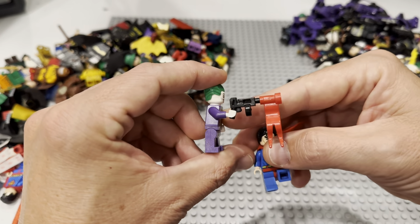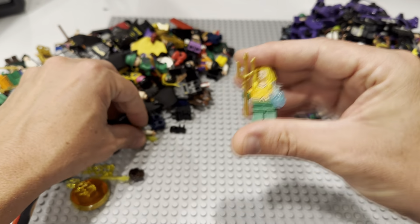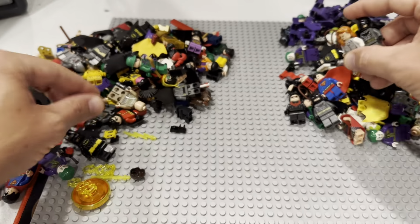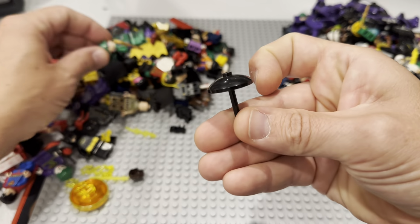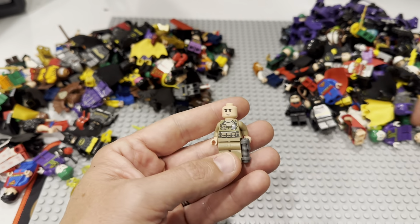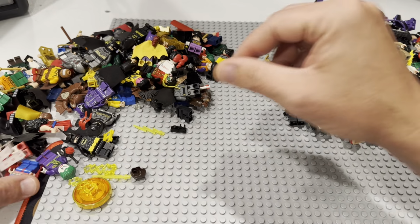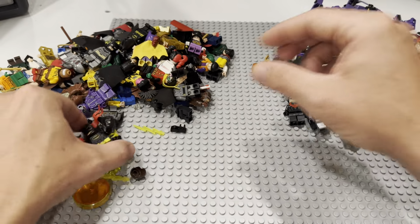These Jokers with the flags are super fun. There's a Superman. There's, I think, one of the older Aquamans there maybe. I believe this is Lois Lane and another Batman. Here's another Robin. That's a Penguin umbrella there. A Riddler. There's another one of these guys. Maybe these are henchmen of some kind. They must be henchmen, I don't know, for Bane or something maybe. We have a dark blue Batman and a Superman.